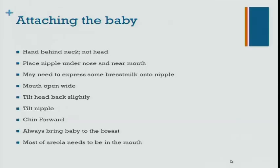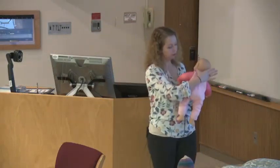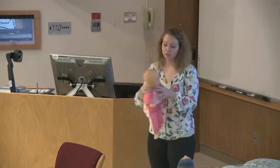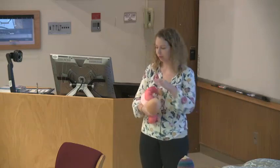So, a couple of key points I thought were good in the video. Your hand position is very important with the baby. The video said shoulders, I learned neck. So you want to take your thumb on one side of the ear and wrap your hand around the baby's neck and hold them like that. If you wrap around the back of their head and you push them into your breast, they have a tendency to push back against you. You don't want that. So wrap around their neck, holding them close to your body, like we said earlier, stomach to stomach.